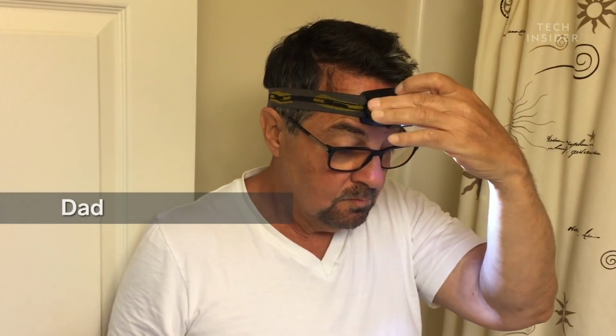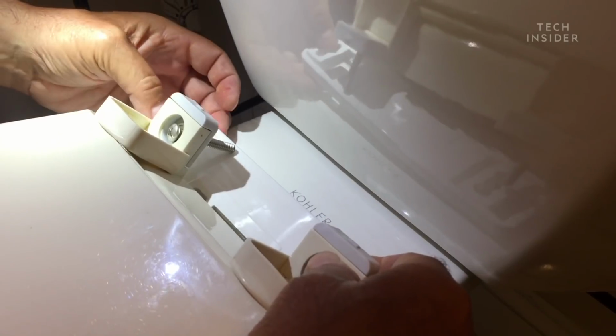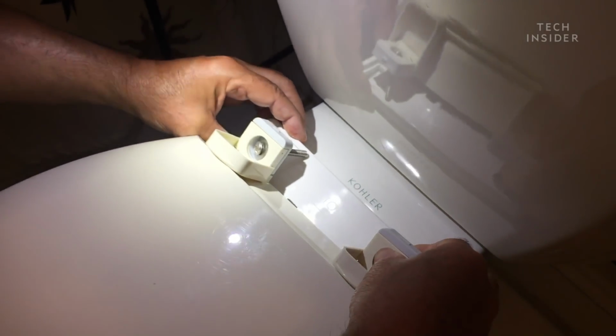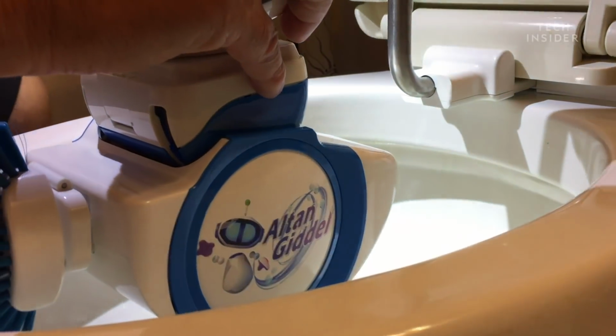Thanks for helping me put together my toilet robot. It's no problem, Alex. It's what I live for. It takes a little finesse to install the hardware to line it up properly. Should rock right in. Should. This is just not working.